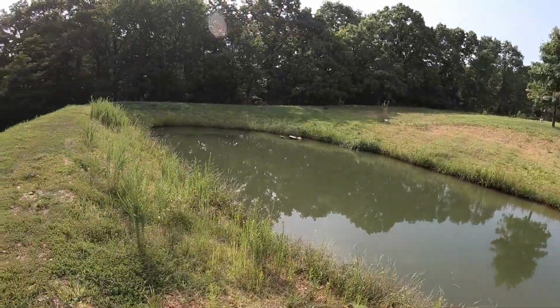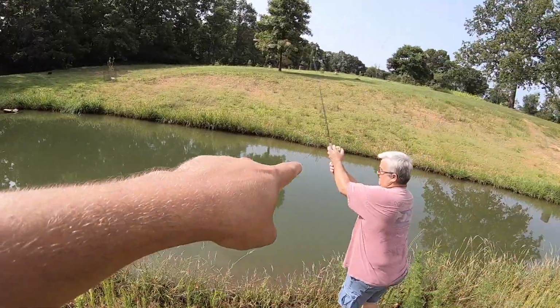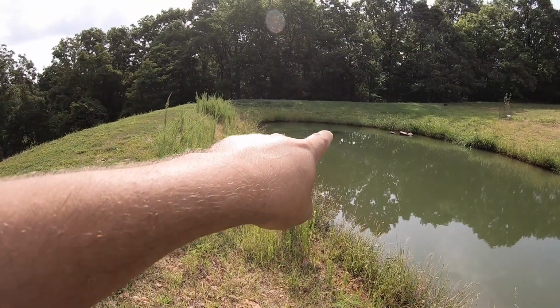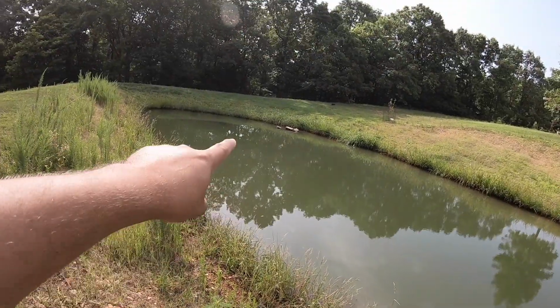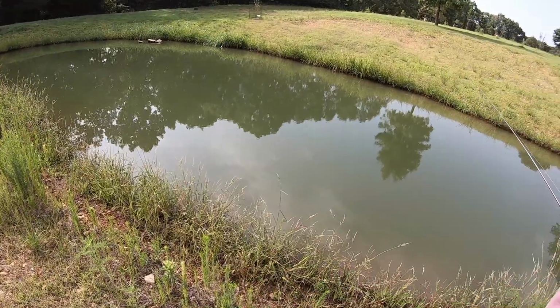There you go, we're on the east end of the pond. The pond does a half boomerang shape here. And you can tell when it gets up, it's going to be pretty big. It's probably in some areas right now about 10 yards wide or so. It'll be more like 15, 20 when it's all the way full.